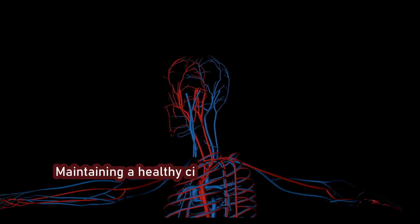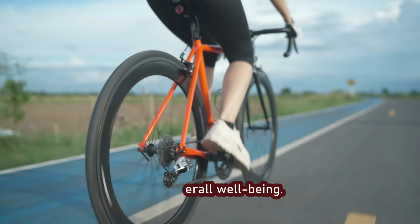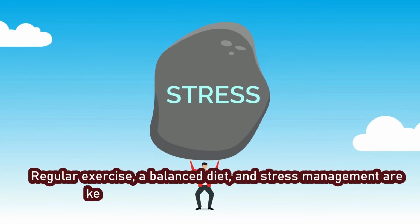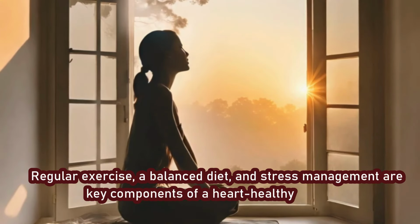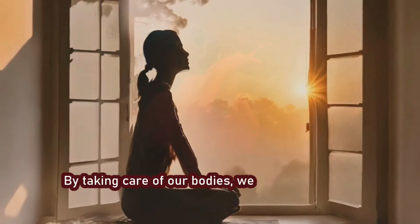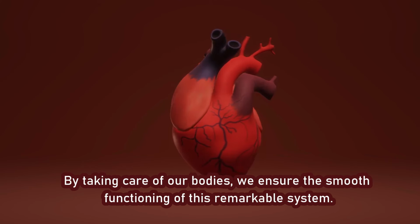Maintaining a healthy circulatory system is paramount for overall well-being. Regular exercise, a balanced diet, and stress management are key components of a heart-healthy lifestyle. By taking care of our bodies, we ensure the smooth functioning of this remarkable system.